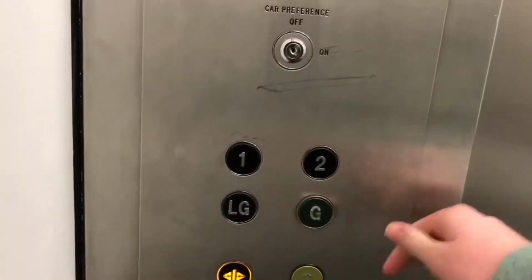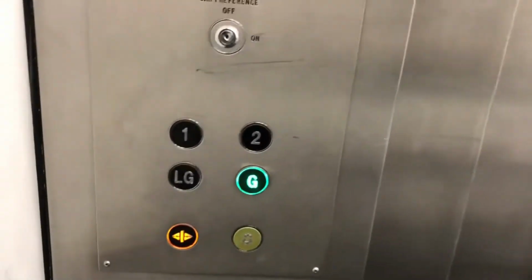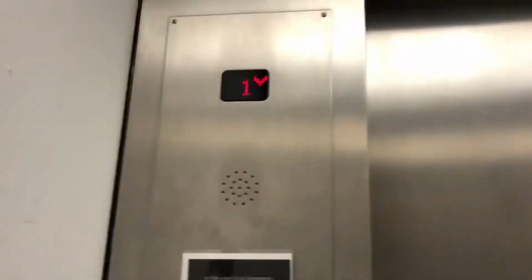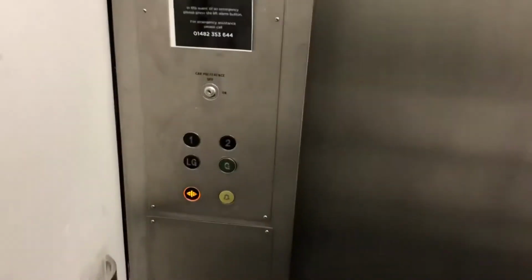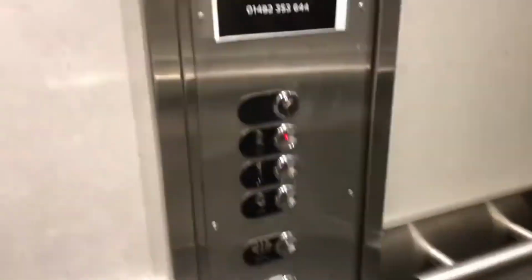And now to the old Otis lift. Now to the lift that goes into the restaurant area, Cafe Zest. There is a similar lift to this one, but at the time of filming, that one was out of action.